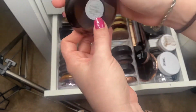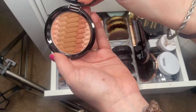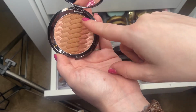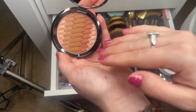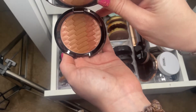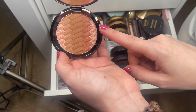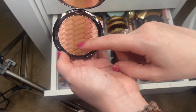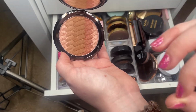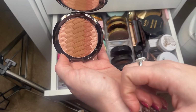And then from Becca, this is in Sunset Waves, and this has got highlighters around it, and then it has got bronzers in the center. You mix it together and it is like a beautiful glowing bronzer. This one is a little deep. I had another one and it was a little bit lighter. It had opal on the sides of it, and that one was absolutely amazing. I used it so much that it cracked and I just haven't pressed it back together yet.